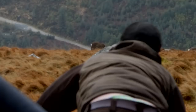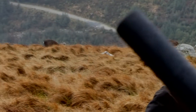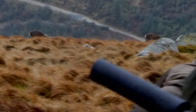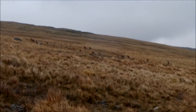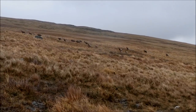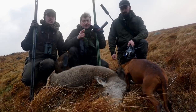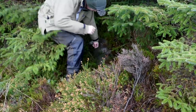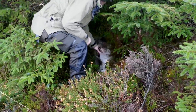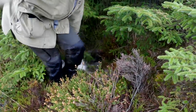Kai finally has the chance of a shot. Thankfully, it's steadier than the camera, and the hind is down. On the lower slopes, Trigger also has a beast. It runs a few yards into cover, and the Bavarian mountain hound has an easy but useful track.